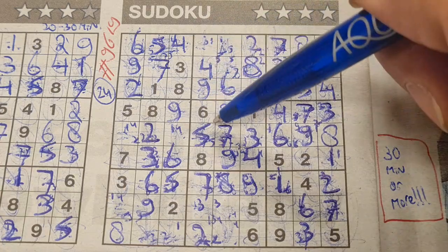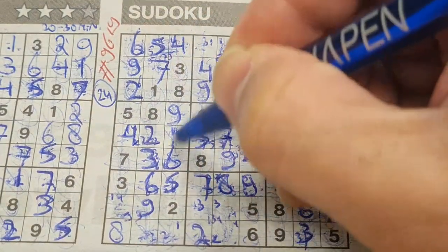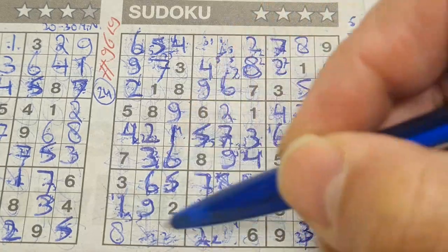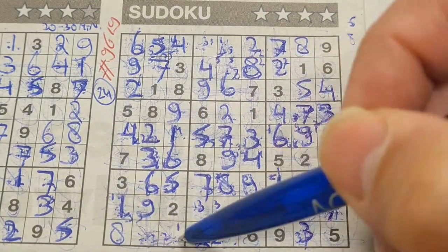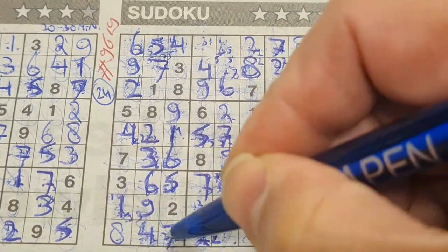Then, 1 and a 4, we have a 4 now in the third column, no 4 there, 4 should be here, and a 1 goes there. 1 or 4, we have a 4 now, so this box will be a 1, so 2 numbers left for the number 7 and a 4. We have a 4 in the third column, no 4 there, 4 should be here, and a 7 goes there.